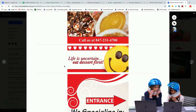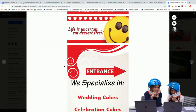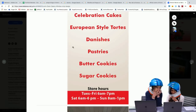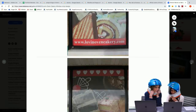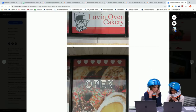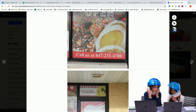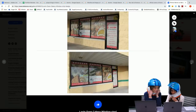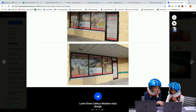These banners are a lot of ones that people need as a cohesive set. It's very friendly, comfortable, comforting, and sweet. Those are all things you'd want to feel when you go to a cakery. To see it in person, right?